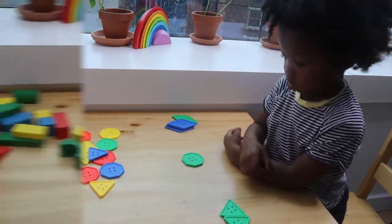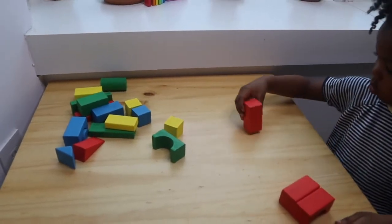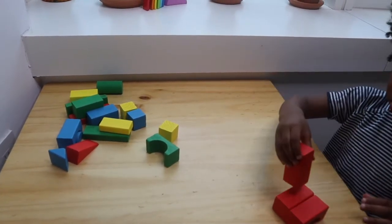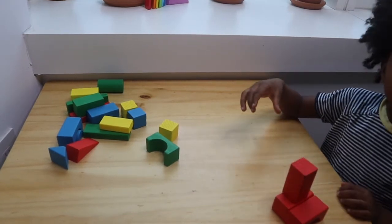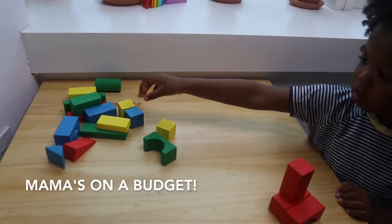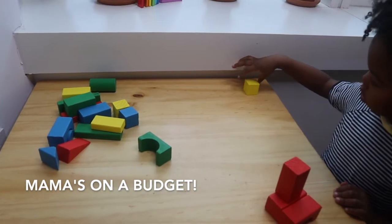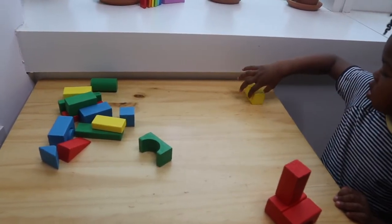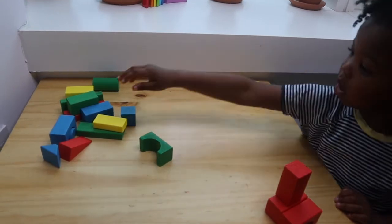The same thing can be done with blocks. Now blocks, by now they're probably grown out of their blocks. So since I'm not buying him a whole new set of things, I'm using them as a way to help him practice sorting also. So that's also a good way to use your blocks if you're not sure what to do with them.